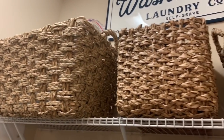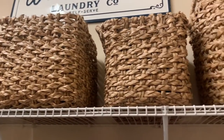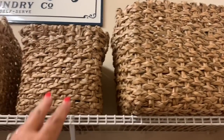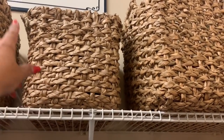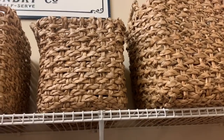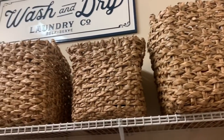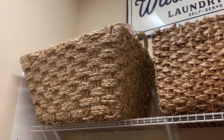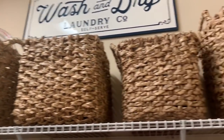I like the different sizes. I think it gives it much more character. Love it. See how easy it is for me to take one of the handles, pull down, get what I need out of there, and then put it right back up. It's all hidden, looks so nice, everything is neat. And so when I walk in here, it looks so much better.